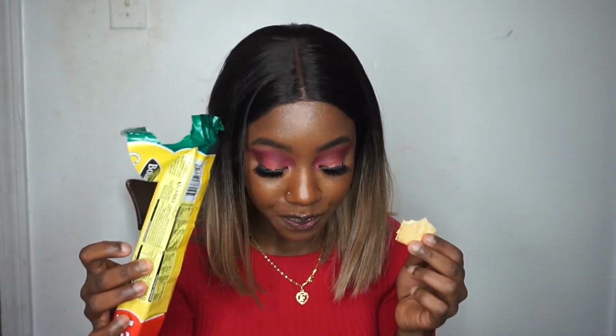Okay, some of these are broken, but they smell good. These are good. These are good. They taste like the golden Oreos. These taste good. This is bomb. I'm gonna body these. I need water.